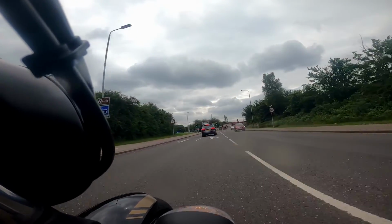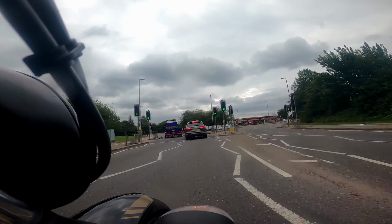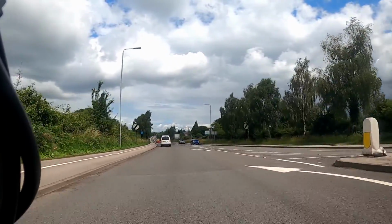I have to say, the engine braking on the Vulcan S is fantastic. Okay, power's been fed, let's go for a proper ride.